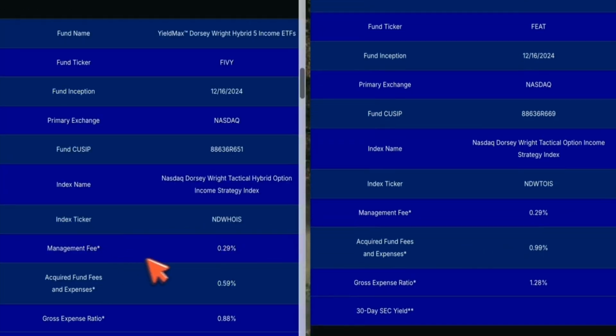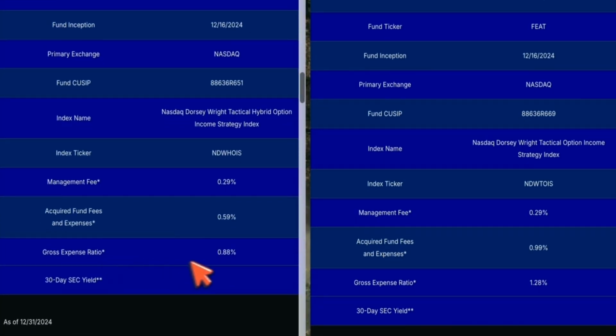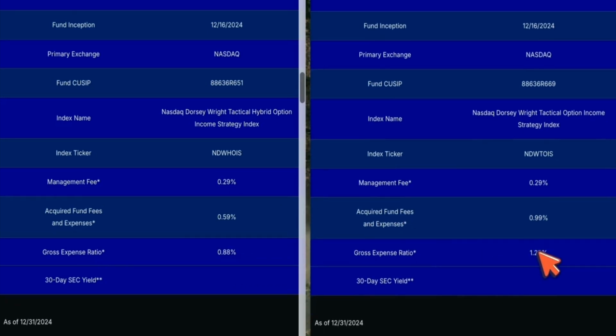They both track pretty much the same index. The difference is in the management expense ratio, which is MER. On the gross expense ratio, you only pay 0.88 for this one. This one is 1.28, so it is more expensive than this one.